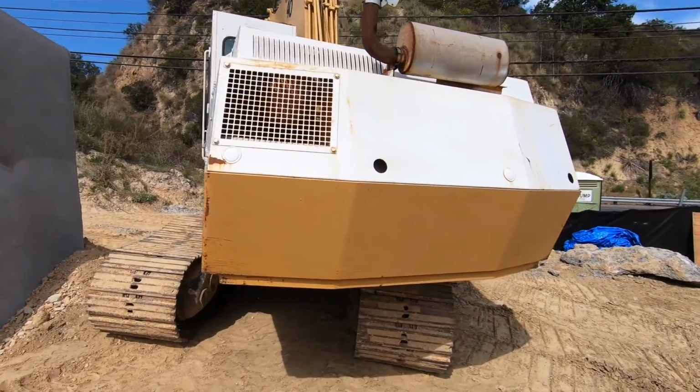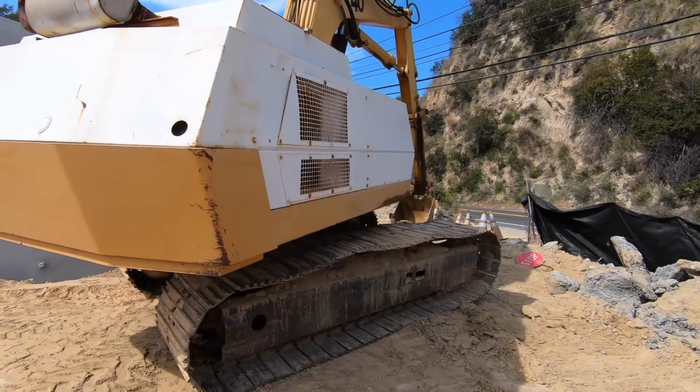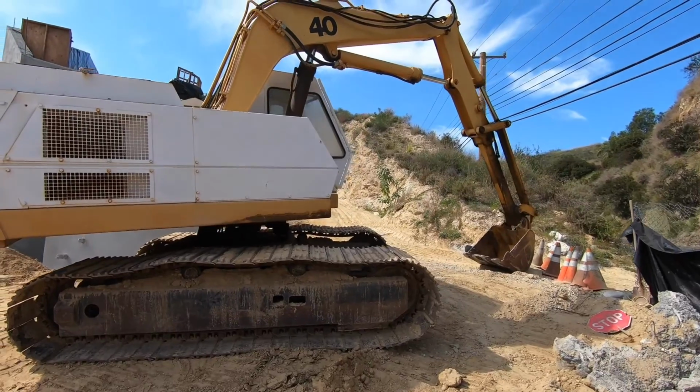I also bought an excavator for the Topanga job. I bought a Drot 40, which is a 1980s machine. It's big, it's old, it's loud, it's slower than a new machine, but it gets the job done, and I'm saving a couple $100 an hour by having my own machine. I calculated it out, and I figured that the cost to rent a machine for 2 to 3 weeks was more than what I paid for the machine I bought.